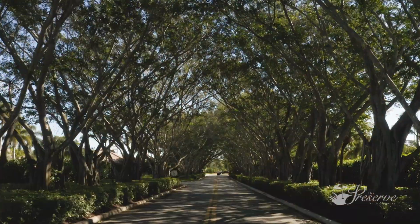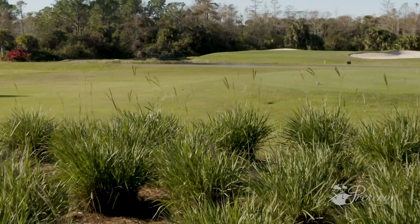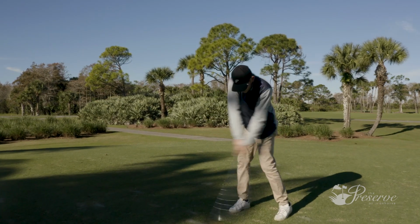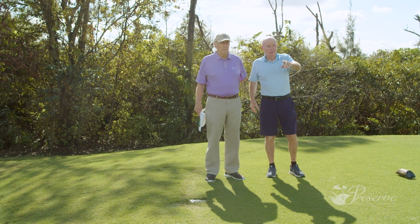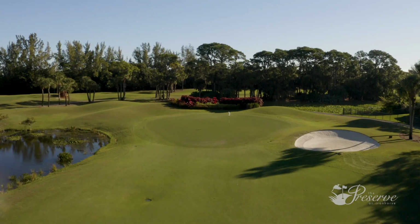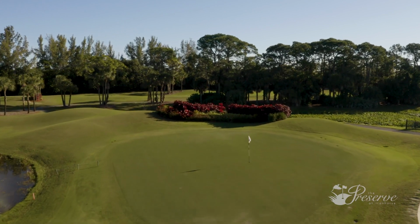You know you're at a special place at the Preserve when you drive in. You come through the trees, and everything here is just perfectly suited to the average golfer as well as the best players. The layout was very, very well done by Arthur Hills, so it's a great layout for us to bring into the 21st century. I think all these holes flow with the land well, they commune well with nature, and it's going to be a really signature golf course.